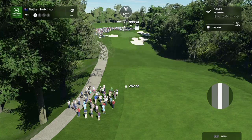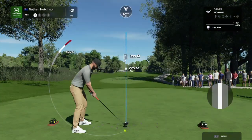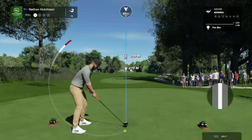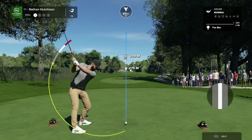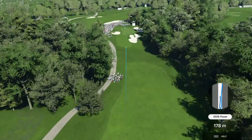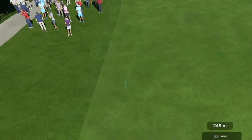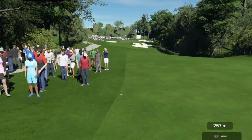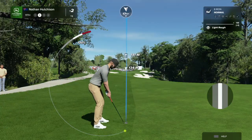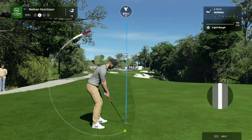Par 4, 428-yard, tree-line hole, difficult driving hole all the way around, but should you find the fairway, the second shot on a little plateau just above the fairway is very basic. Stay on the fairway. What does that lie look like? Oh, this is just unfortunate. So close to the fairway, but sitting really down.